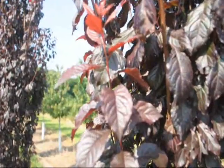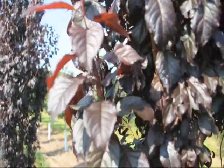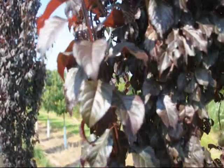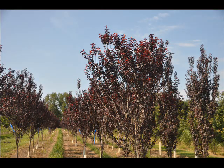The Thundercloud is a terrific tree with unusual copper-purple foliage, backing pale pink-white blossoms, bearing small fruit. It's useful in all areas of the landscape, lawn, patio, or terrace, and it too is deciduous.